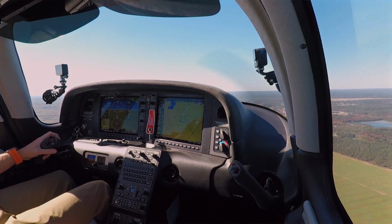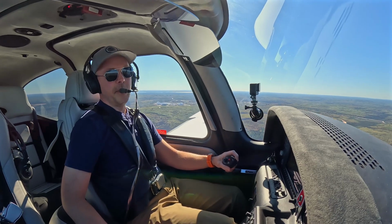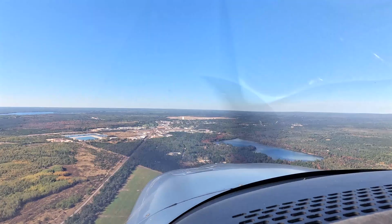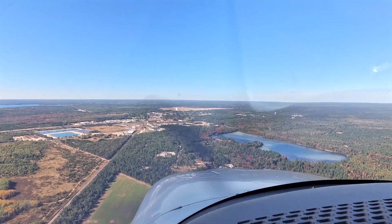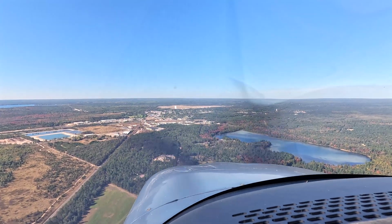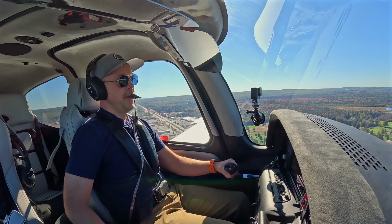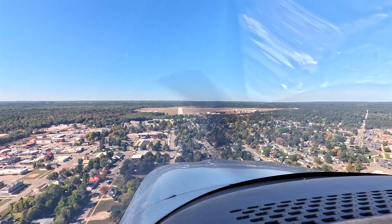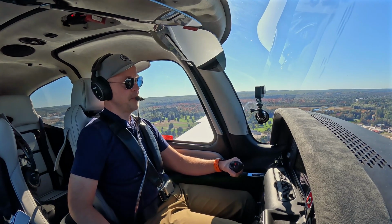712 Lima Foxtrot, just got a call from center, they have canceled their flight following. Thank you, sir. And we are about 3 miles out right now, 2 Lima Foxtrot. 2 Lima Foxtrot, check wheels down, wind 230 at 9, runway 32, clear to land. 32, clear to land, 2 Lima Foxtrot. 500 feet. And a little bit of wind shear, about a 5-knot wind shear there.